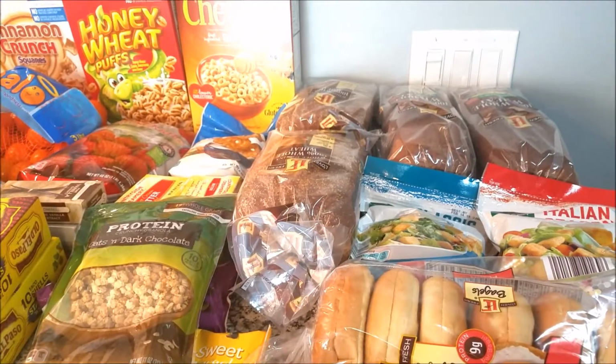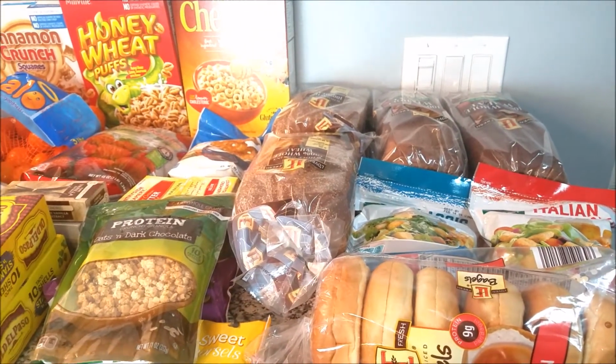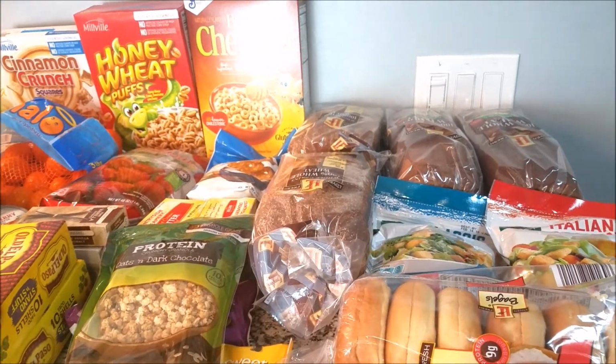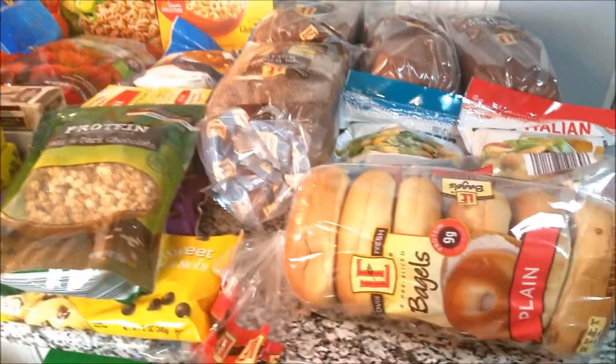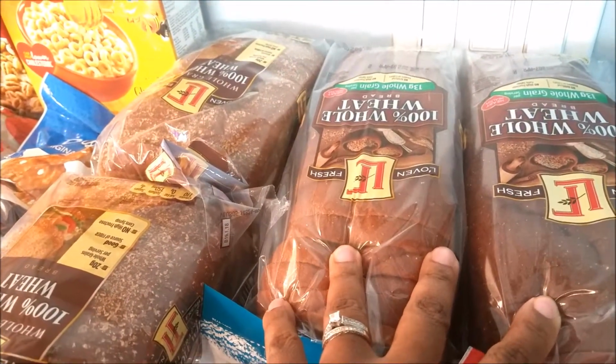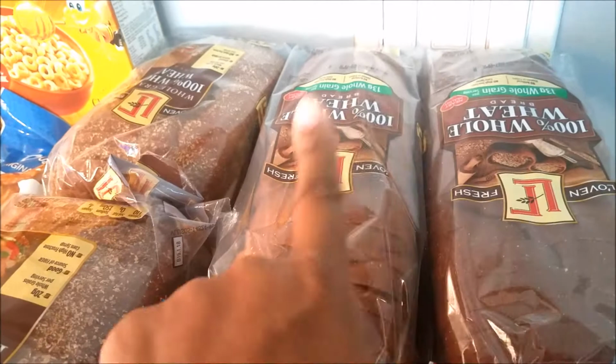All right, family, so today we're going to be sharing with you an Aldi haul, and a couple little items were from Walmart, but everything else is from Aldi. So we're going to start from this. They had the bread on sale for 25 cents, okay? So these are 25 cents a loaf.